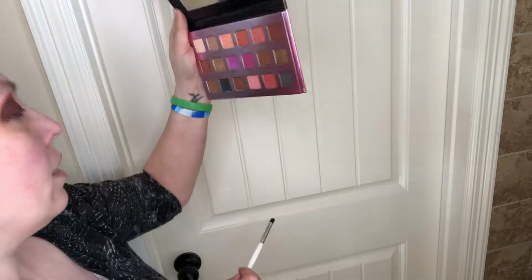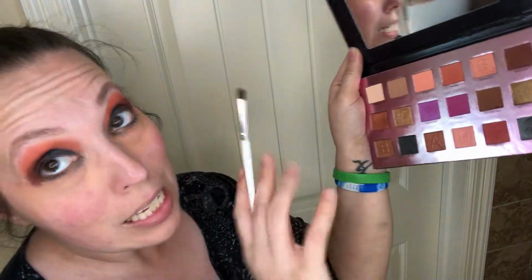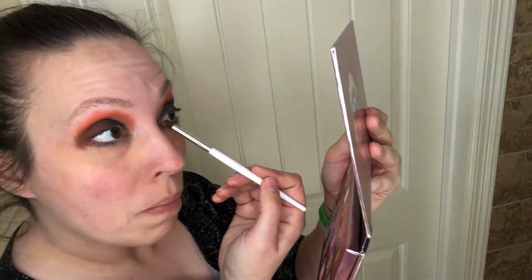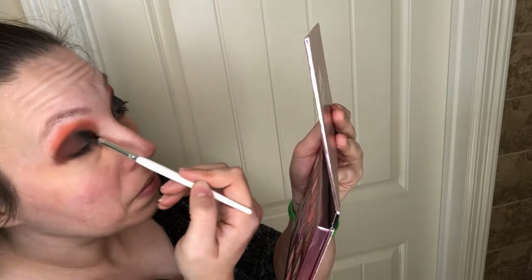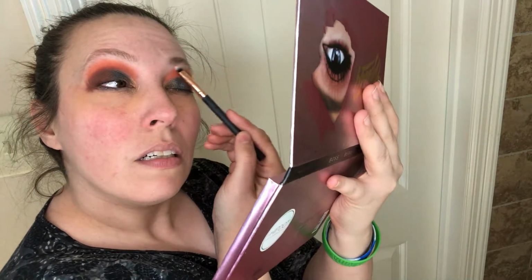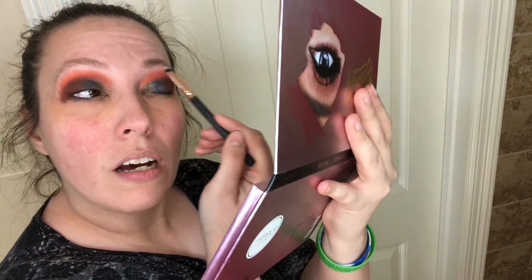So I'll go in with a small detail brush, and I think we'll go with, I really want to use No Excuses, but I think we'll go with Yas, because I think it's a little brighter than No Excuses. And then I usually like to do a nice white or something very light under my brow bone. So what I'm going to use is Grace in this palette also, just to highlight under there a little bit. And I'll just be using another small flat brush and picking up some of that. And that helps blend that line too, if I didn't smooth it out just enough.